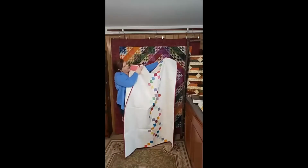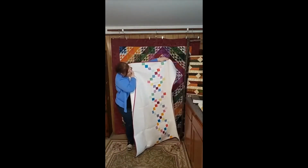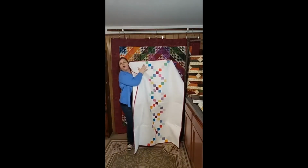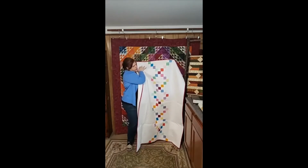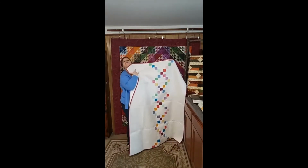So the modern chain quilt pulls together that perfectly. We've got a traditional chain, and chains are one of my favorite things, but a whole lot of white space that we can really show off some modern quilting, a modern look.